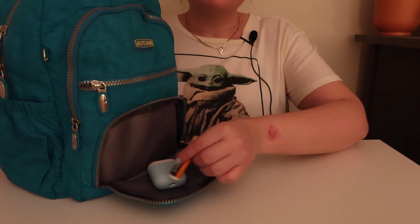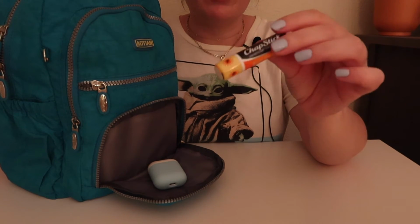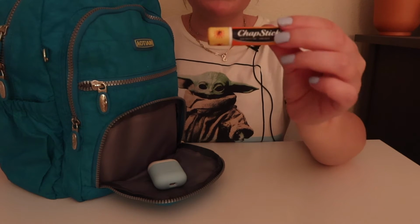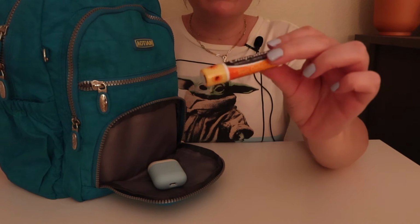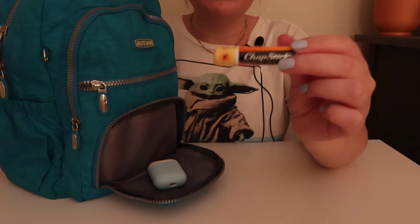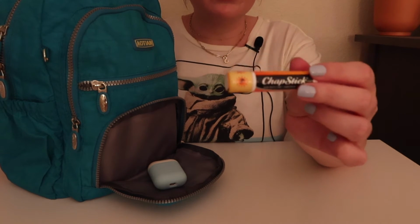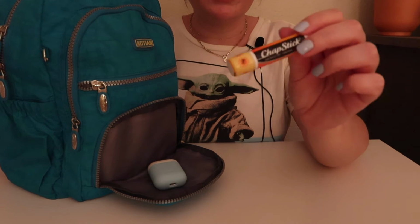But the first thing I really wanted to make sure I brought was a chapstick. And this one has SPF in it. I think it has SPF 25. We often forget that our lips are exposed to sun and they can get sunburned, especially in the summertime. So please remember to get SPF chapstick.